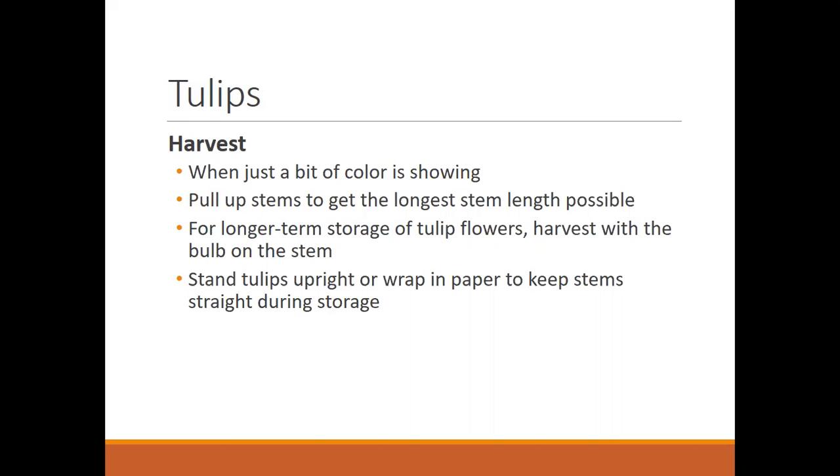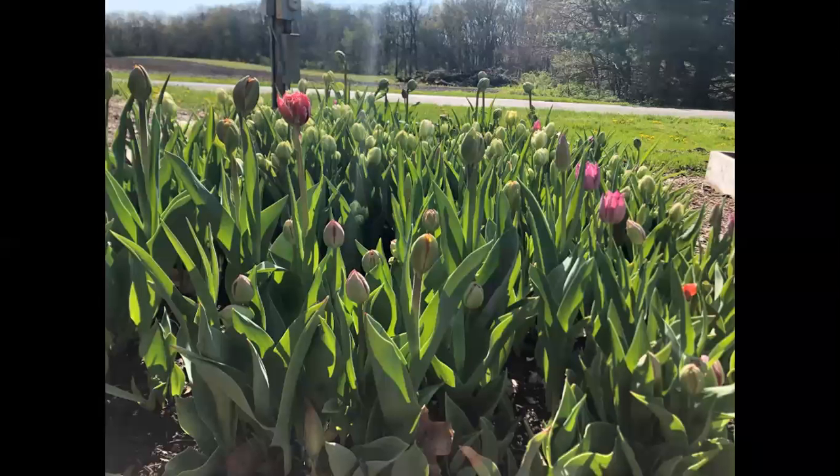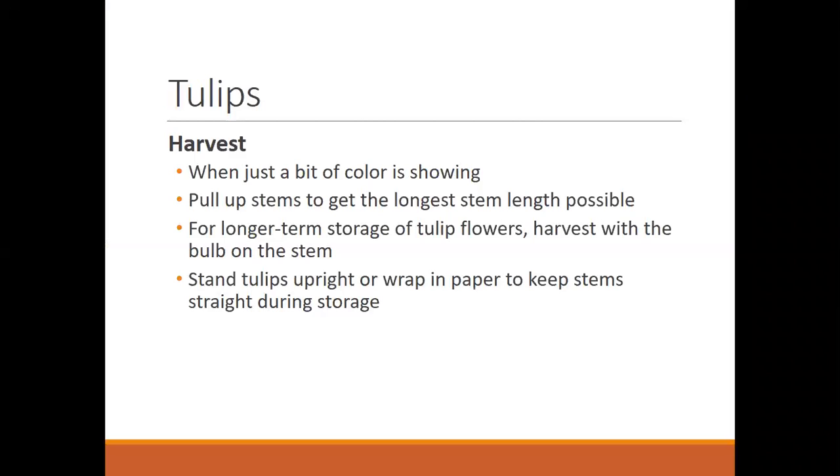The reason that we treat this as an annual essentially is that when we harvest, we're going to pull the whole bulb. We're going to pull the bulb with the stem attached. One reason is to get as long a stem as possible. The second reason is that it allows us to store those stems for a period of time. If I leave the bulb on, now I have a food source for those stems, and I can harvest them, lay them in the cooler, and wrap them up. The key is that you keep the stems upright or straight and away from light. Tulips are phototropic. They're going to bend towards the light. So you either want to make sure they're upright and there's no sunlight that they can reach, or you need to lay them flat in a dark box or a crate. But if you have those bulbs on there and they're in the cooler, you can hold those for several weeks at least.